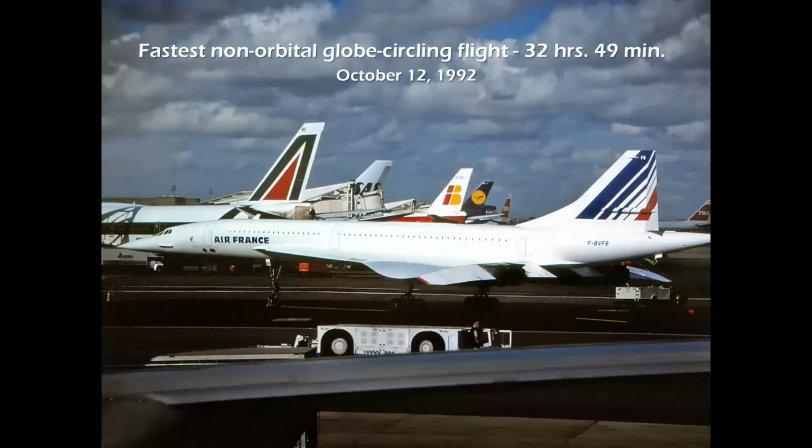I love this one, the fastest non-orbital global circling flight made by an Air France Concorde in October of 92, 32 hours, 49 minutes. And what's really amazing is that this airplane never saw a sunset. At Mach 2, it was literally racing the sun around the Earth for the whole flight. Pretty cool.